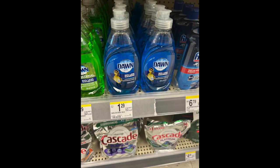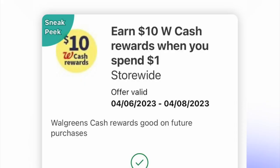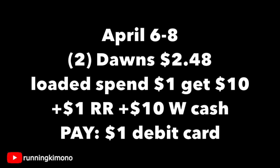So the first deal that we're going to look at is with the Dawn dish soap. So these are on a promotion this week that when you buy 2, you're going to get back a $1 register reward. Make sure you have your best friend loaded, $10 of Walgreens cash when you spend $1. Here it is. Grabbing 2 of those, it's going to be $2.48. Have your booster loaded. And make sure to spend at least $1.